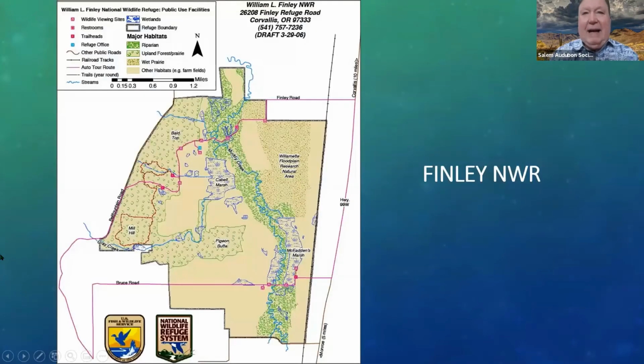Here's a map. You can get some maps online too, but this shows you a little bit. I come down here, Highway 99, take Bruce Road, you take a right turn on Bruce Road. There's a little place to park here. There's not much parking, but during certain times of the year, you can walk down here along the marsh. It's closed October or November.